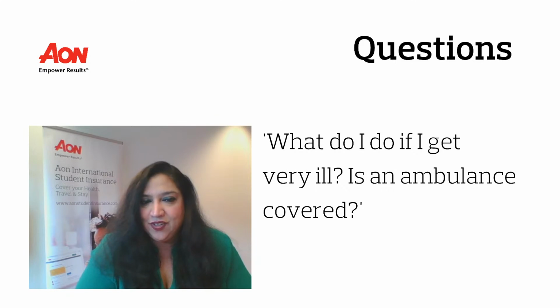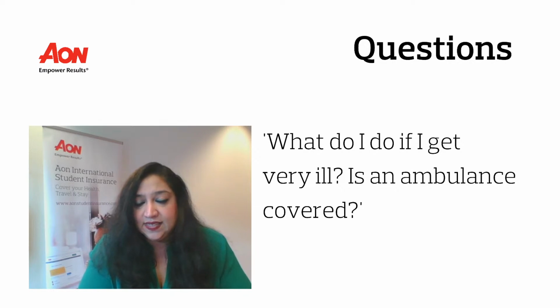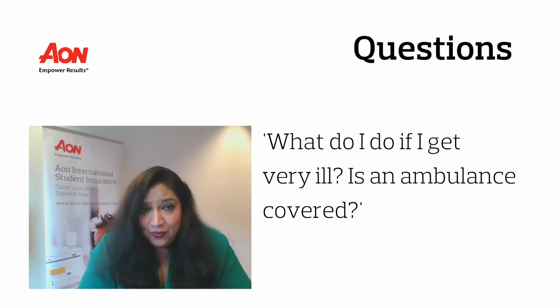Of course, we have the emergency number here in the Netherlands. That's 112 in case you get into an accident or you get sick and you need to have medical attention immediately. Then you call the 112 number and they will either ask you some questions or they will send an ambulance. And of course, those costs are covered.